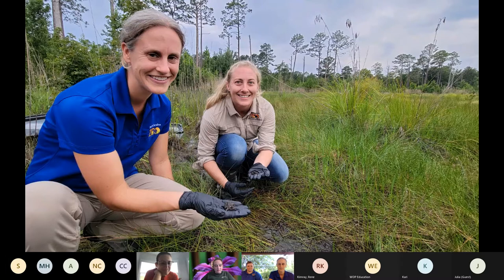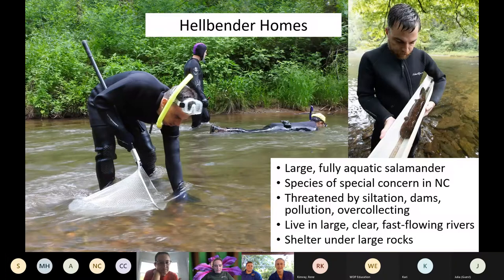All right, so another species that we work with is the hellbender. Hellbender is another super cool species that has lots of fun nicknames. My favorite is the snot otter. What's your favorite? I love lasagna lizard. Lasagna lizard, that's a good one.